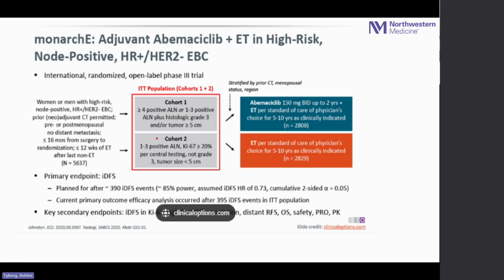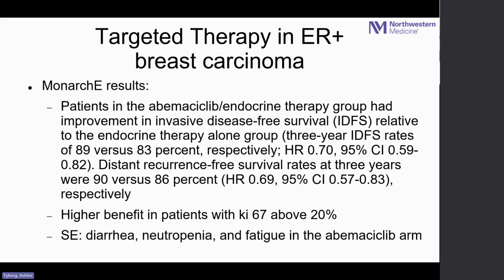So these women participated in the study where they were treated with plus or minus chemo, surgery, and radiation, but half of them got anti-estrogen therapy alone, and half of them, in addition to the anti-estrogen therapy, received a pill called abemaciclib or Verzenio. And this is a pill that people take for up to 2 years. And the study showed that women who received anti-estrogen therapy and Verzenio had improvement in invasive disease-free survival compared to women who did not receive this medication.